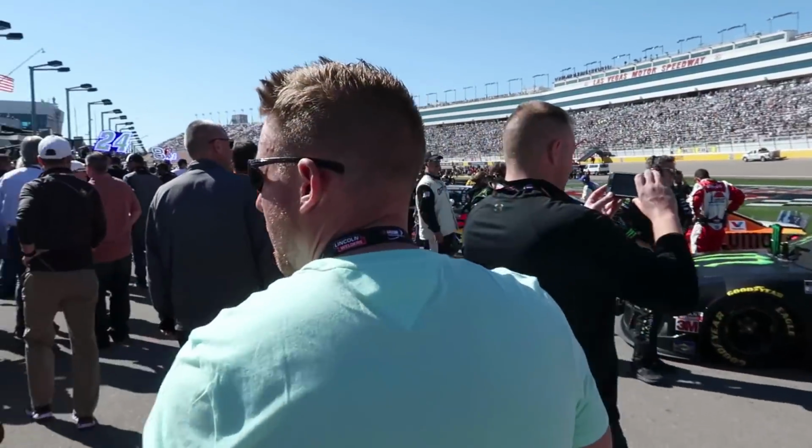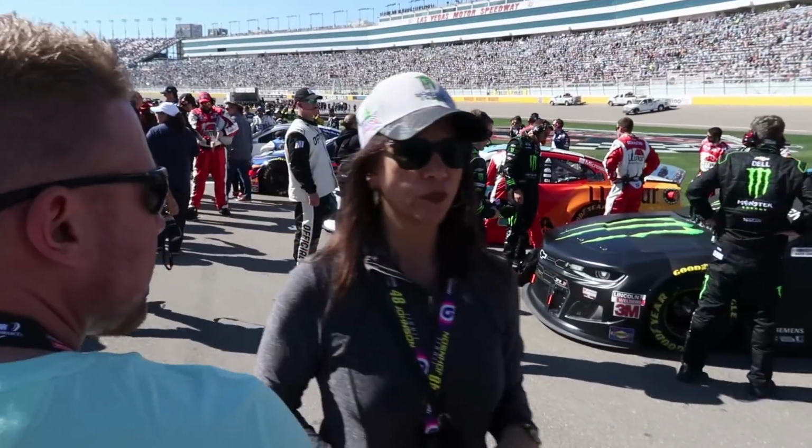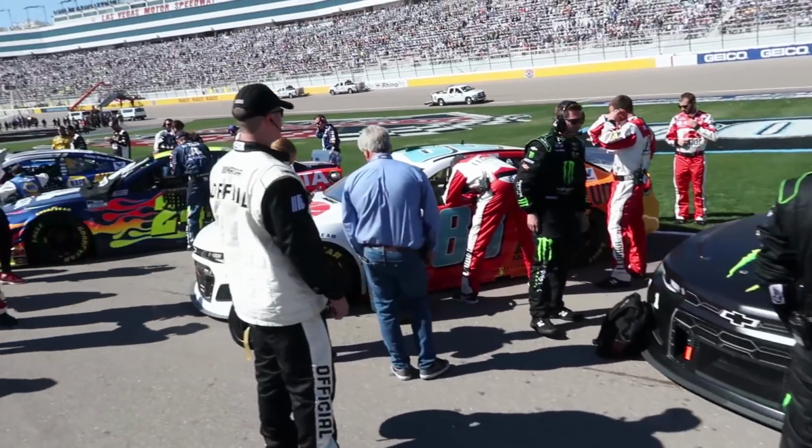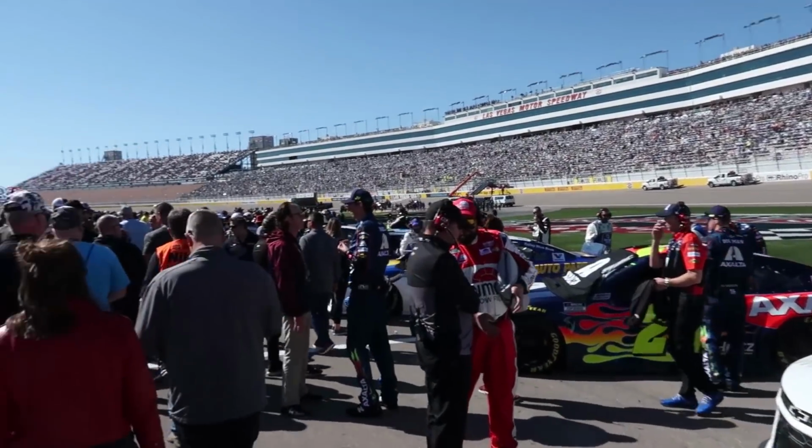It is kind of weird seeing Chastain in not just a Ford outfit, but the Roush Fenway colors. It's just interesting, but he might have a good day today, filling in for Ryan Newman. Security is starting to push people off of the pit lane. Drivers are getting into their cars. Kurt Busch already in his car. Ready for 400 miles today at Las Vegas Motor Speedway.